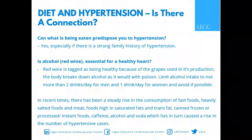Now, we also notice that in recent times, the prevalence of hypertension seems to be increasing. And this is because there's been an increase in the amount of fast food that we eat, in the amount of processed and pre-cooked meals that we eat, in the amount of saturated fat that we consume, in the amount of trans fat that we eat. Also, our method of food preparation has deteriorated as time has gone on. So that's something that has caused the rise.